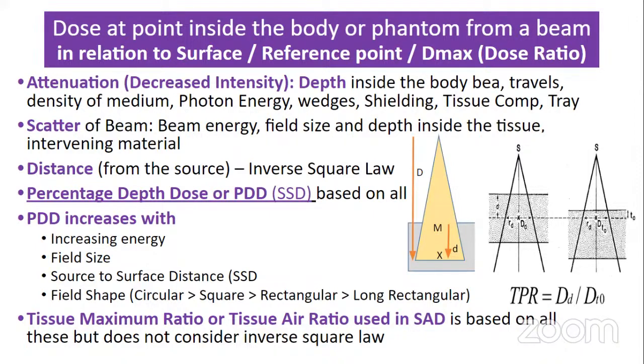And then when you use the field from whichever side you are using, the field size is at the isocenter, and the method of calculating those is what you call the SAD technique, source axis distance, and it is a TMR or TPR ratio. It is based on all this, but it does not consider the inverse square law, because the tumor will be at a different distance from different directions.